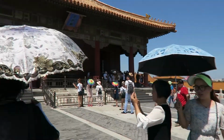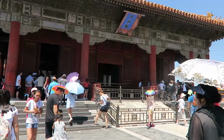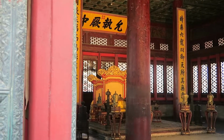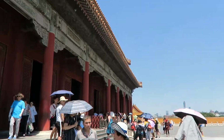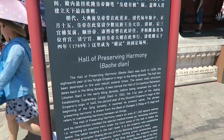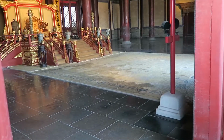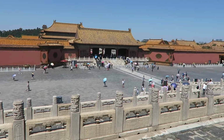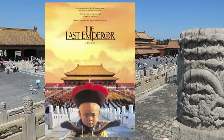I don't know. Okay, so this is the Hall of Central Harmony. We can get a lot closer than the other hall. There it is. Now this is the Hall of Preserving Harmony. How do I know? Same way the emperor knew. There's a sign that says what it is. Looks like a pretty comfy chair. I gotta say, that rug really ties the room together. This is a good place to play tennis, I think. As I think they did in the movie.